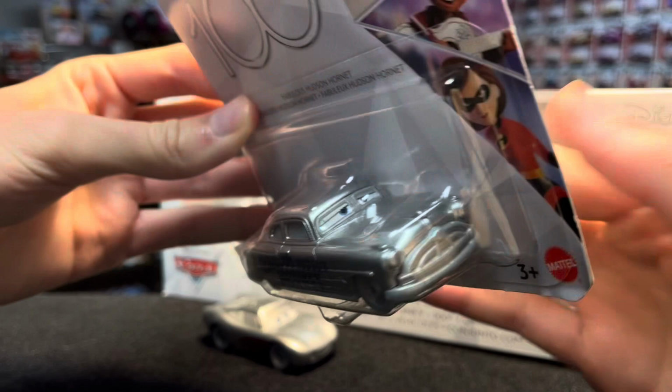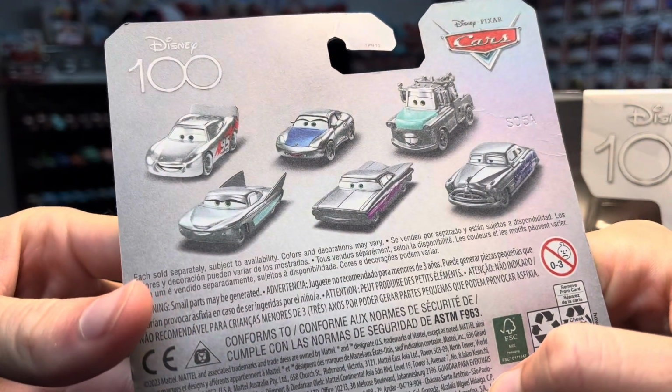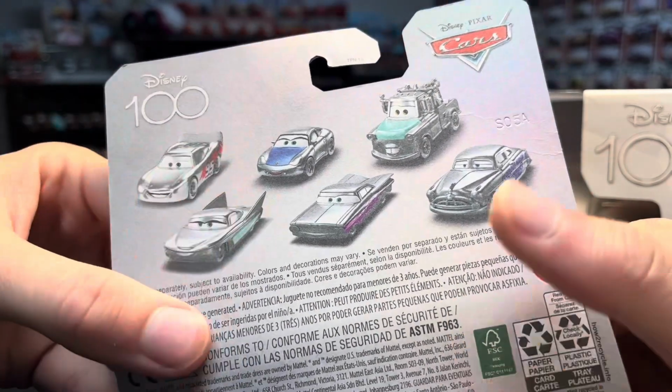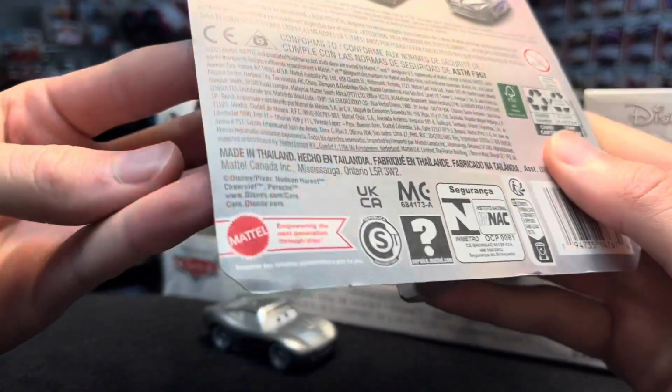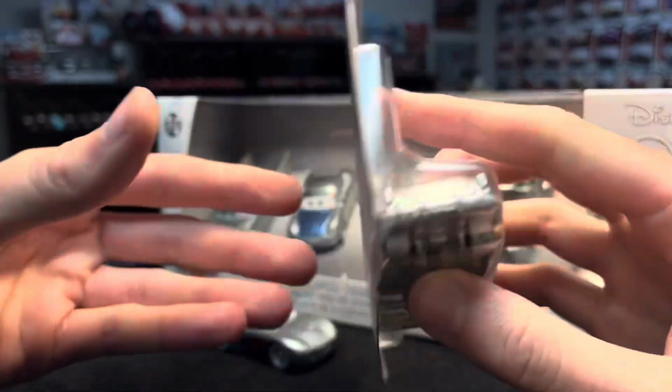Doc looks so cool in there, though. I think he's going to end up being the best in the series, but who knows? Here's a look at the cars in the back. Oh, there's stock images. McQueen, Sally, Mater, Doc, Ramone, and Flo. Nice assortment of cars, I would say. Mattel and Power and the Next Generation through play down there.